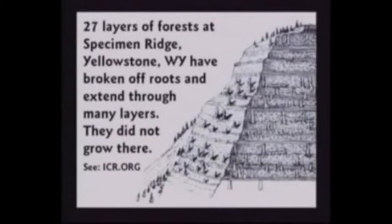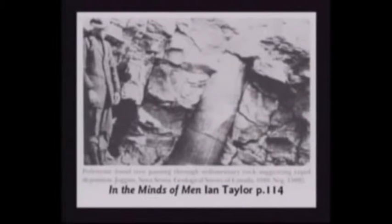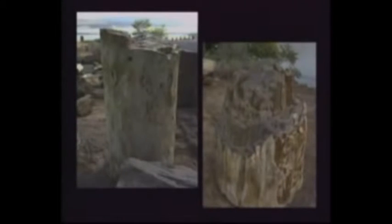Not by much, anyway. I mean, how long can a dead tree stand there before it falls down? 5 years, 10 years, 20 years, 5,000 years? I doubt that. And yet, petrified trees, they're called polystrate fossils, going through multiple layers. They're very common. Hundreds and hundreds have been found. It would only take one to prove the point. But hundreds have been found, petrified, standing up.